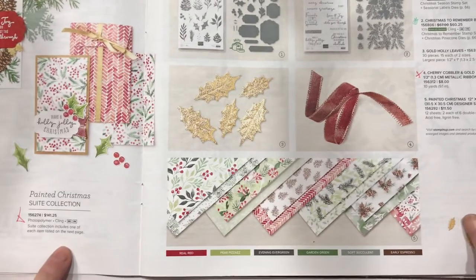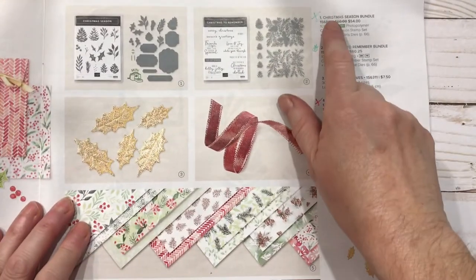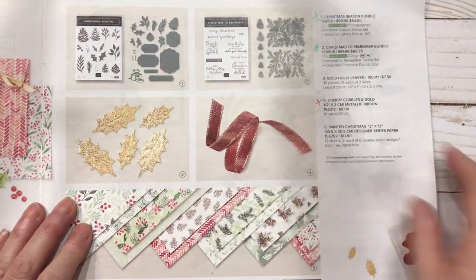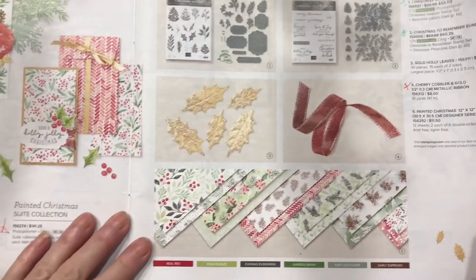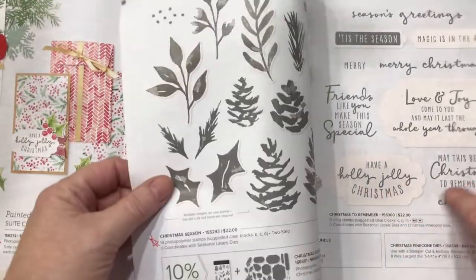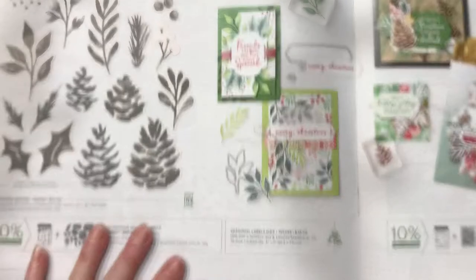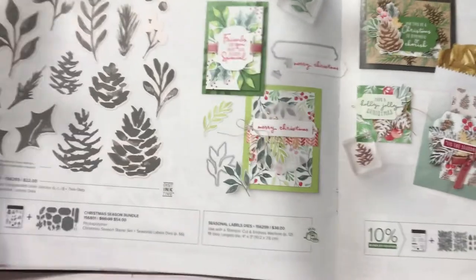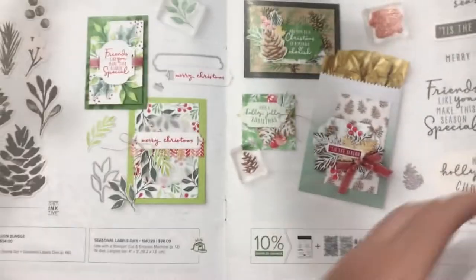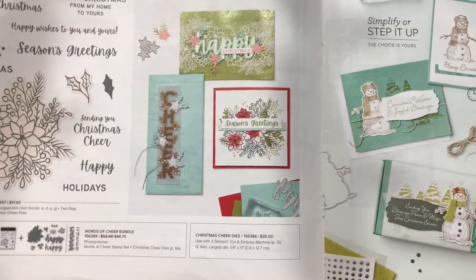The Painted Christmas Suite is going bye-bye, except the Christmas Seasons Bundle and the Remember Bundle. These two are going to carry over to next year, and the Cherry Cobbler and Gold Ribbon is going bye-bye. Okay? Christmas Season, the bundle is gone, which means you can't get it as a bundle anymore, and the same with Christmas to Remember, but they'll be back in our next holiday catalog.